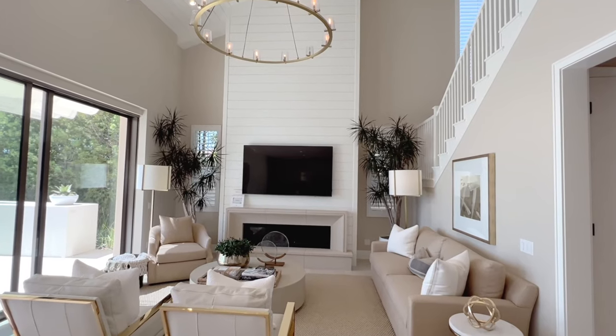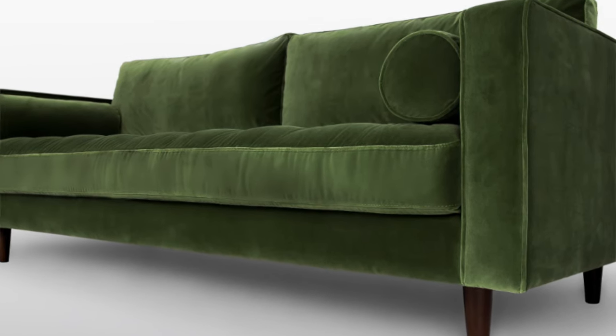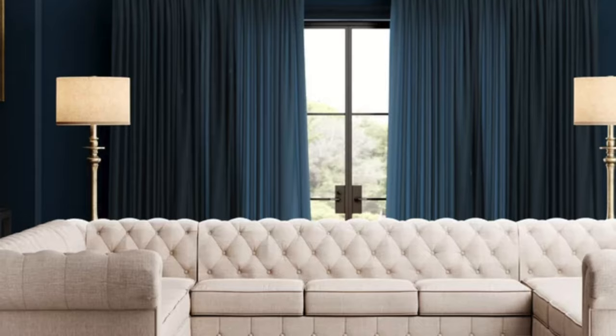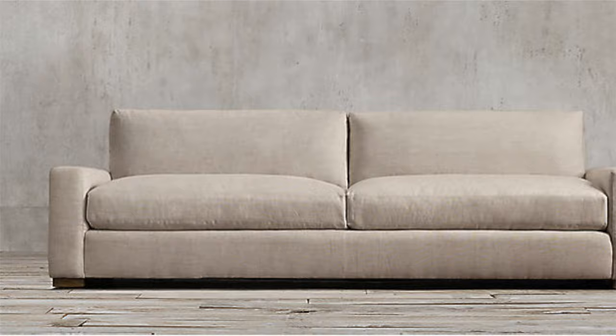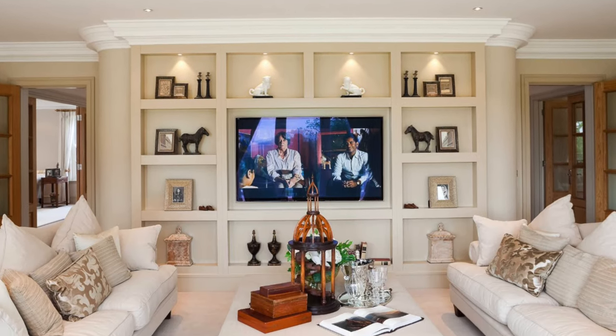Next tip, rich fabrics. Choose luxurious fabrics. They can be silks, velvets, chenilles, mohair. Just a quality fabric will go a long way. And then if you decide that you want to have something on your sofa that's slipcover, use a slipcover. This entire sofa here is slipcovered, but it is a performance fabric, and that white ivory color I absolutely love, and the performance fabric helps me with maintaining stains on the sofa.